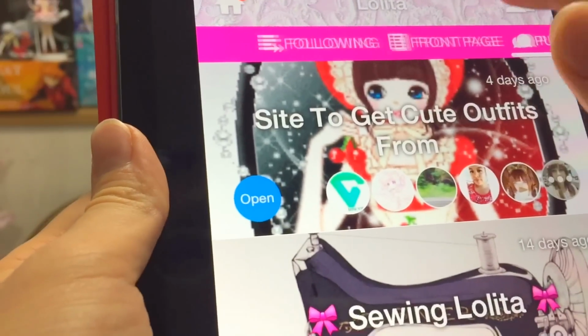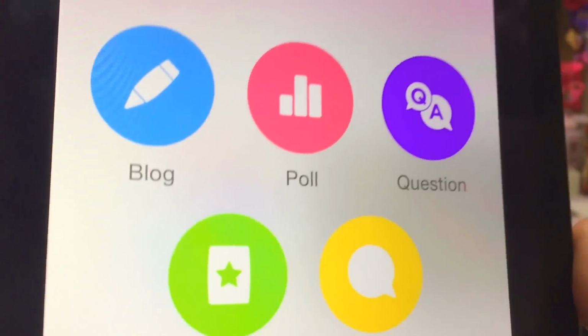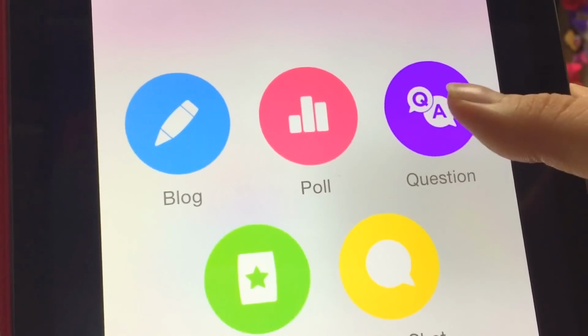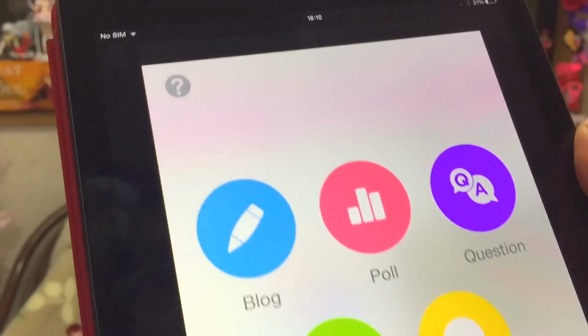Also, what I personally find really, really good is when you actually post, you get these options here. You have blog, poll, question, favorite, and public chat. So for example, I posted up one question first, do you prefer the older Lolita fashion or the new Lolita fashion? So that was one of the posts that I did.